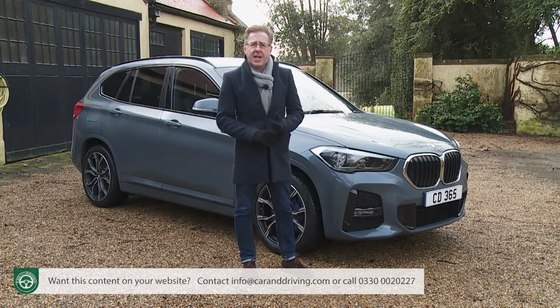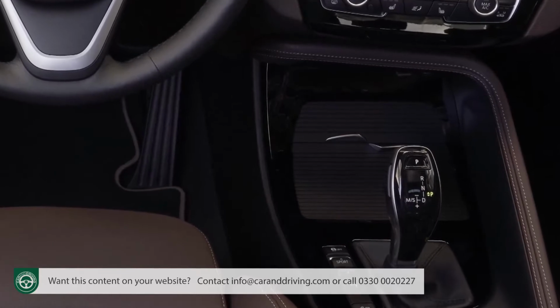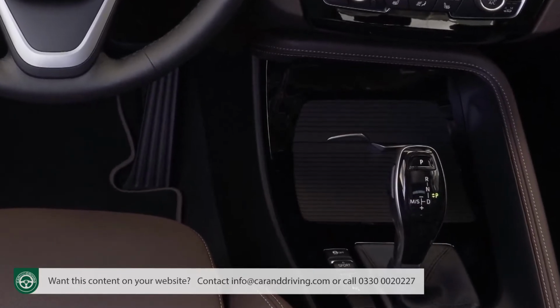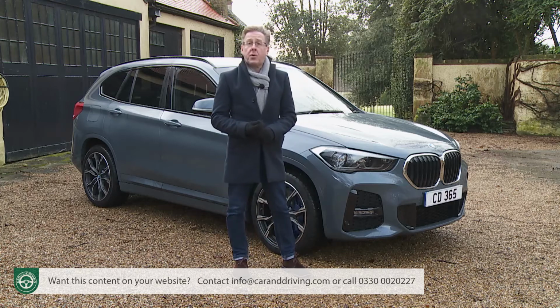You have to have the xDrive 4x4 setup, and you also have to have auto transmission, a sport version of the dual clutch auto for the 20i, and the torque converter sport auto box for the 20D.